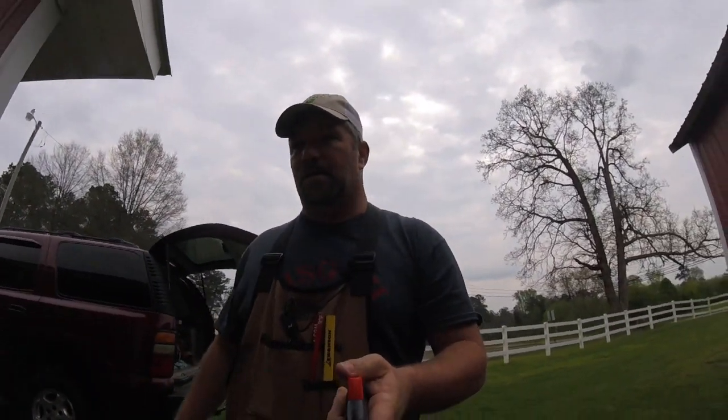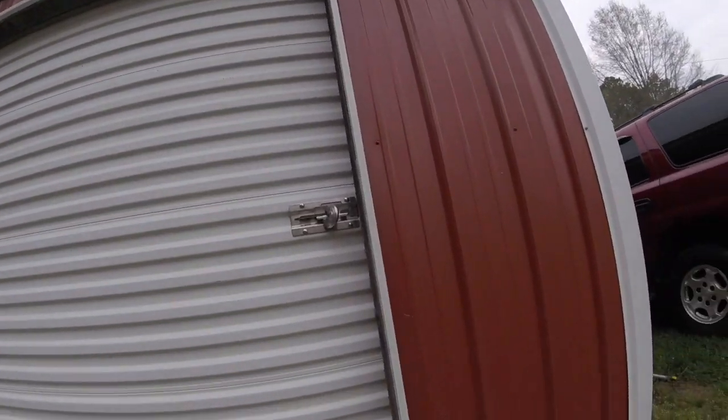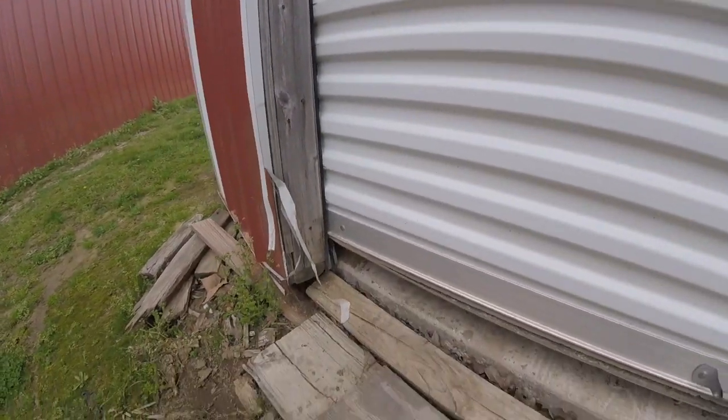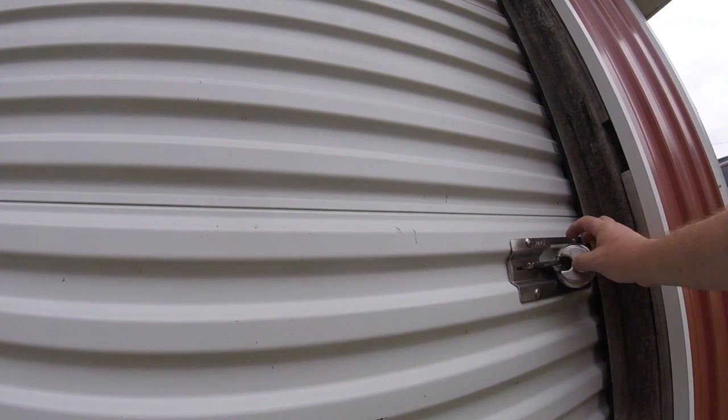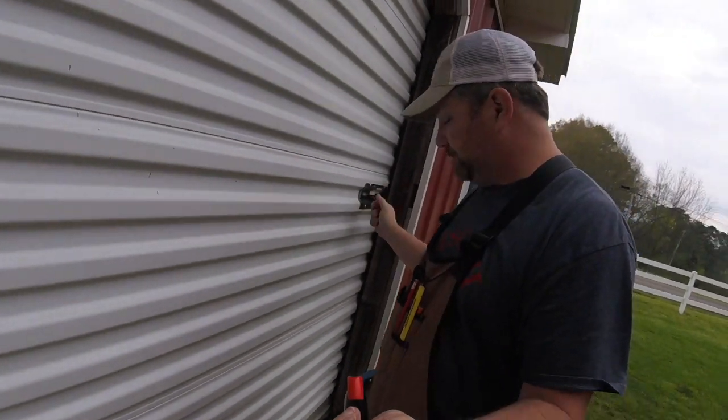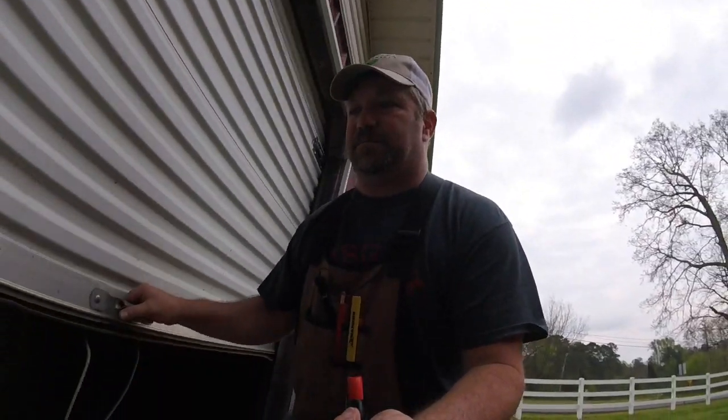All right, let me show you what we got here, guys. First thing you notice when you walk up is that the door isn't closed all the way. Then you scan across and you go, oh, uh-oh, that's not right. All right, so this isn't even locked. It's not even working. So let's raise this door up and see what we got. I'll have to take the lock off. All right, so I have the lock off now. So let's raise it and see what we got here.